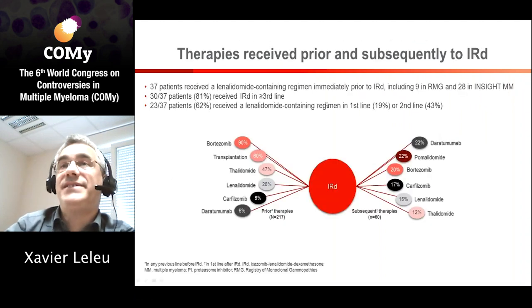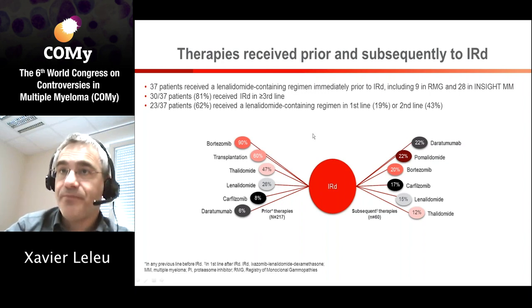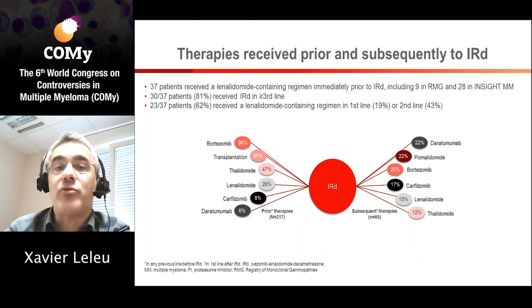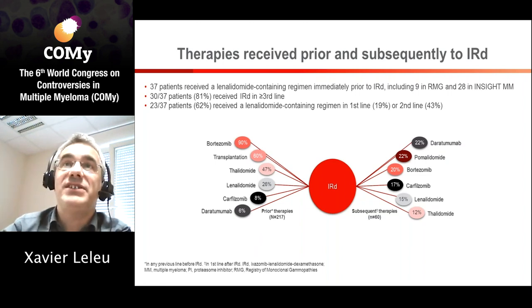This is a cartoon that has the objective to depict what type of treatment the patients have had before they start ixazomib, revlimid, dexamethasone, but also what type of treatment they got after they progressed on ixazomib, revlimid, dexamethasone. And so first of all, I'd like to remind you that 37 patients have had revlimid but were not refractory to revlimid before they started the line with ixa-rev-dex.